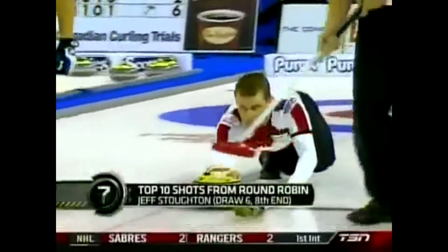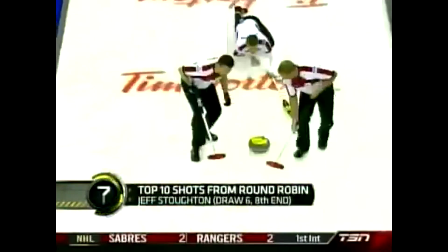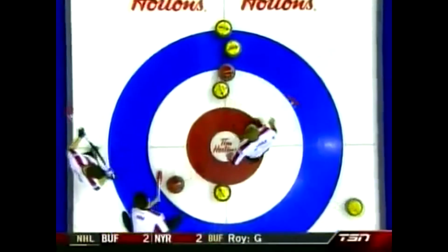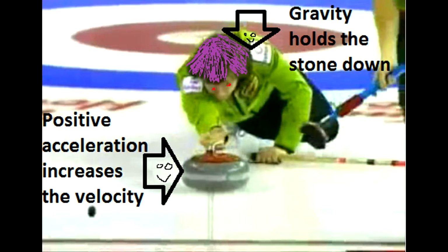Here we'll see Bob Johnson going down the ice. It's looking good. It seems that gravity's holding that stone to the ground. And here the positive acceleration is adding to the velocity, the perfect amount, and there it's good, and it's out! As gravity holds the stone down, positive acceleration increases the velocity of the stone, making it glide on the ice.